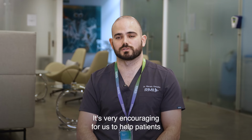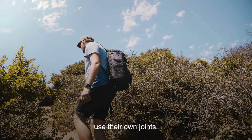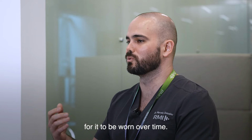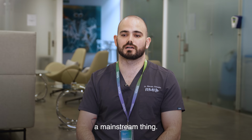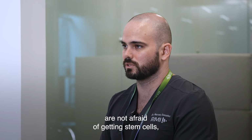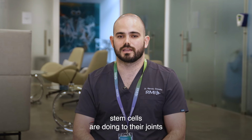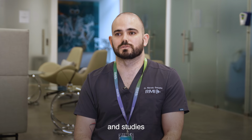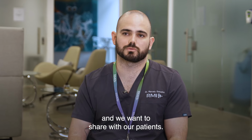It's very encouraging for us to help patients in a different way, in a safer way, to actually use their own joints to stay there for a longer time and not have to put in metal and plastic that is worn over time. What makes us excited about it is that we want to make it a mainstream thing. We're going to make it so that people are not afraid of getting stem cells, so that people know what stem cells are doing to their joints, because it's a very good thing. Studies all around the world have proven this, and we want to share it with our patients.